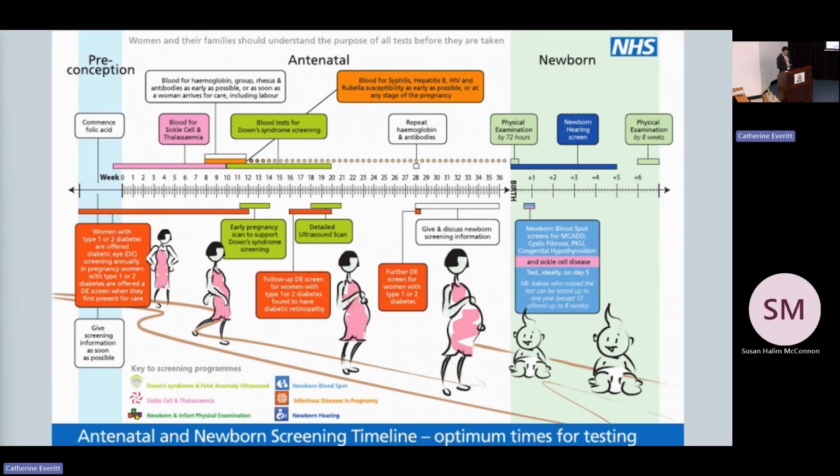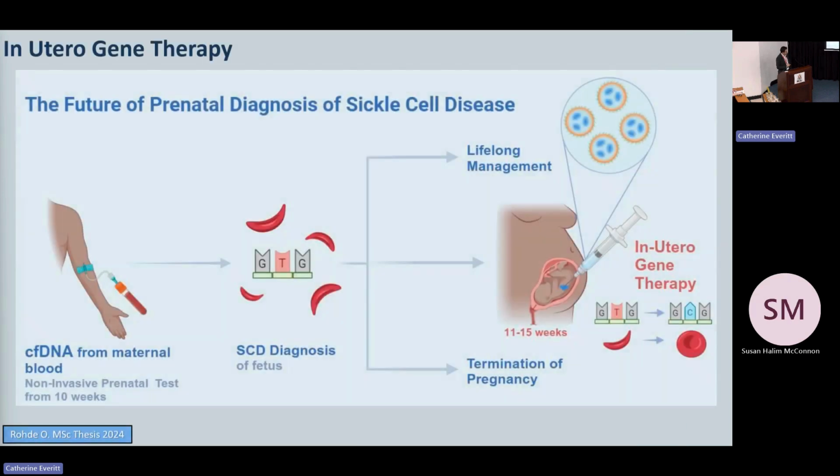So what are the options? At the moment, if a fetus is affected by sickle cell disease, we basically offer a termination of pregnancy, which can be done at any point, or we let the parents know, and then they give birth to an affected baby with the hope of a postnatal treatment.